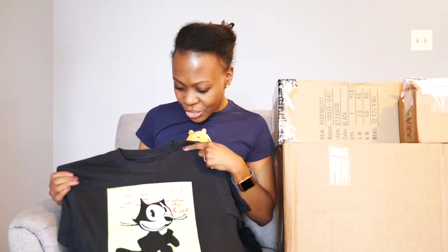So this next item here is a t-shirt. And you won't be surprised when I show you what it says. It is a Felix the Cat t-shirt. I don't know yet if I'm going to crop this because the picture on here is pretty large. I don't know how I'm going to do this just yet, but I feel like I'm going to cut it just under the picture to have more of a cropped look. This is a fairly long t-shirt. Even though it's a woman's tee, it is fairly long, but you guys know I'm a sucker for it.